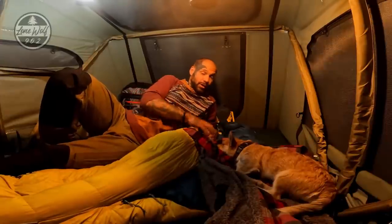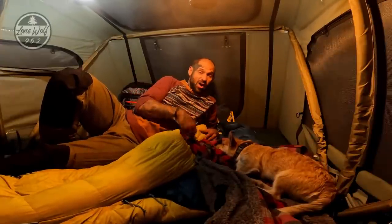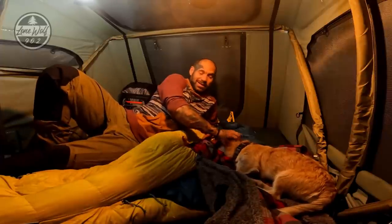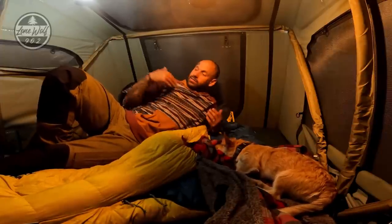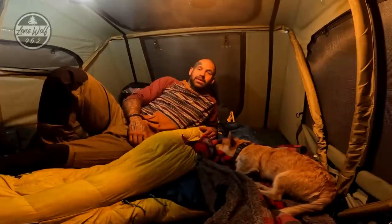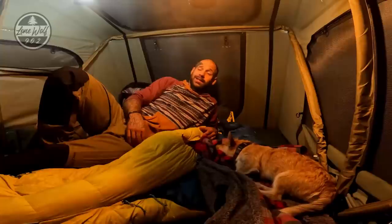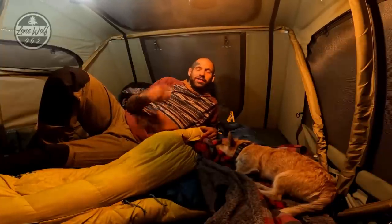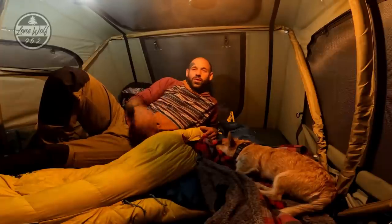Boomer, as you guys can see, is already going to sleep. So I guess I'm going to be watching a movie by myself tonight, which is totally fine. I'm going to get stripped down into some base layers and a t-shirt, and start relaxing, enjoying some of that heat and the sound of the crashing waves. So good night, everybody, and I'll see you first thing in the morning for coffee.